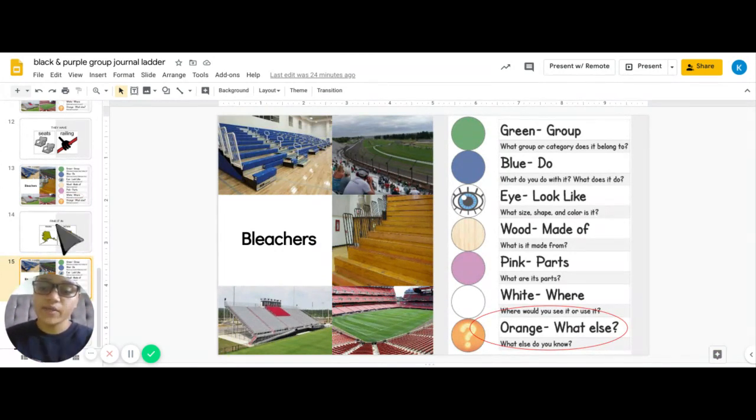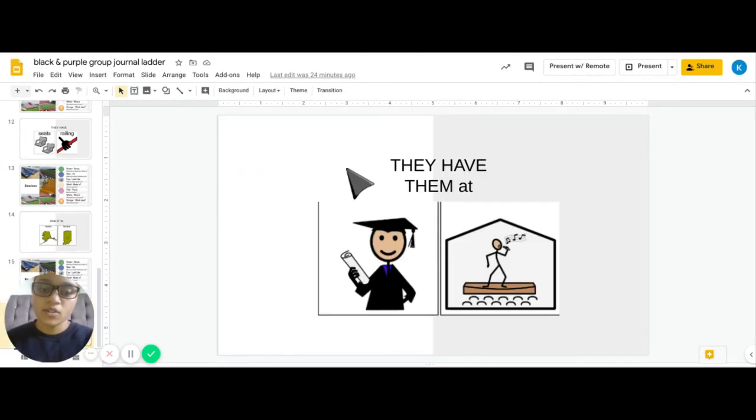Orange, what else do we know about them? What else do we know about bleachers? Do we know that they have them at graduation ceremonies? Or that they have them at concerts?